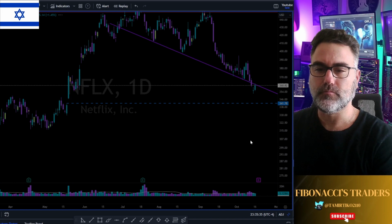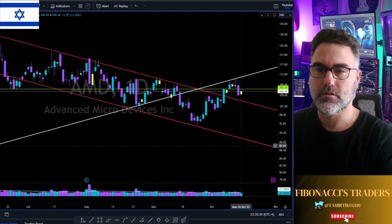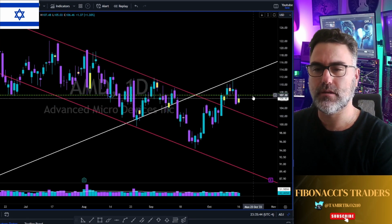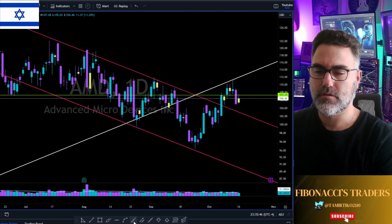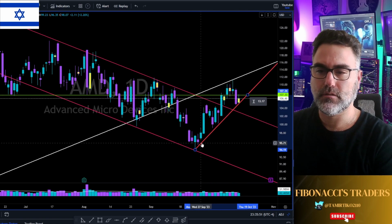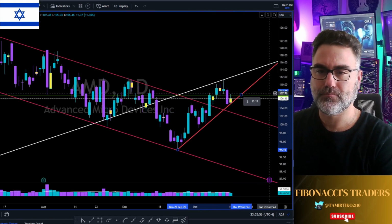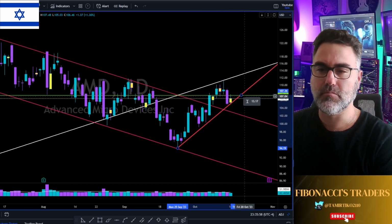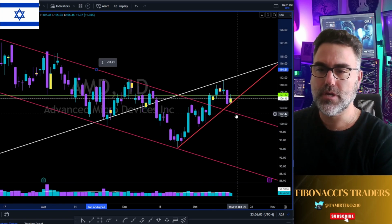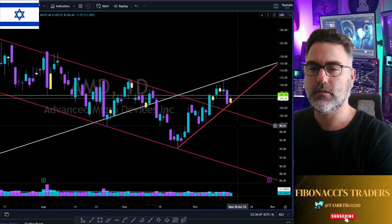AMD, trying for now, failing to get back above this green trend line. We have this trend line holding the higher lows since end of September. Very tight price range, breaking below this red trend line. This red trend line will become next support. Below it, we shall see once again 100.